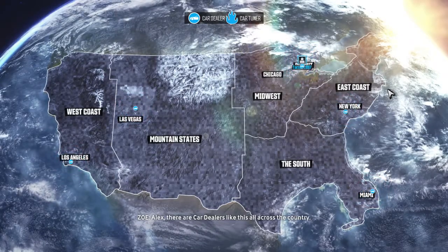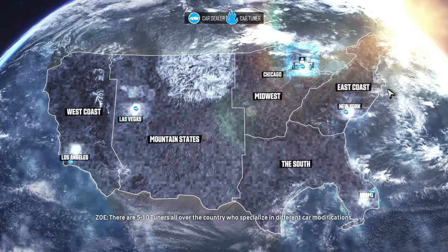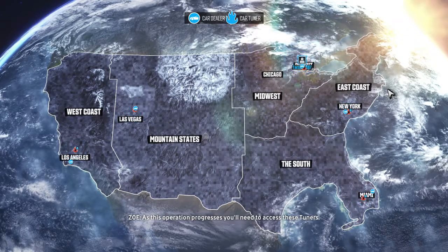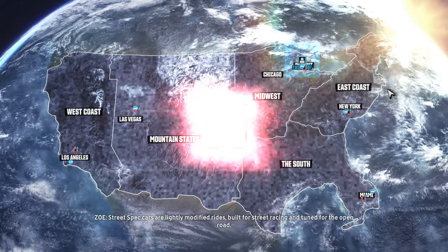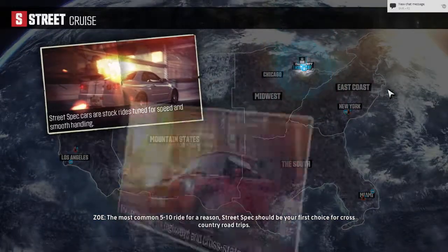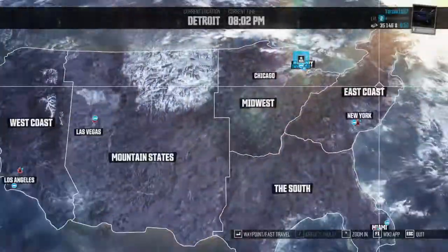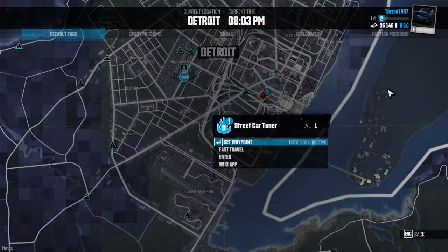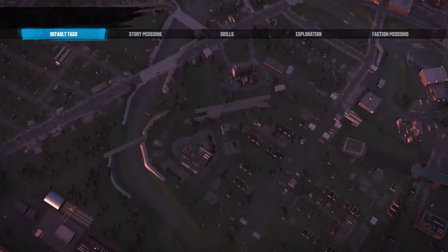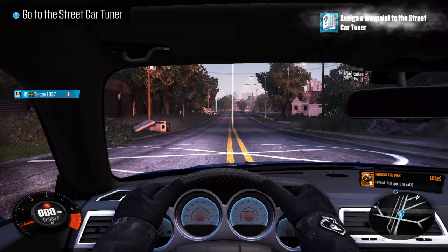Alex, there are car dealers like this all across the country. Each dealer has a different stock of cars, so you might want to swing by each and take a look. There are 510 tuners all over the country who specialize in different car modifications. As this operation progresses, you'll need to access these tuners. But for now, let's get you a street ride. Street spec cars are lightly modified rides, built for street racing and tuned for the open road. Most common 510 ride for a reason. Street spec should be your first choice for cross-country road trips. Across town. I'll send the location to your phone. Call me when you're done.